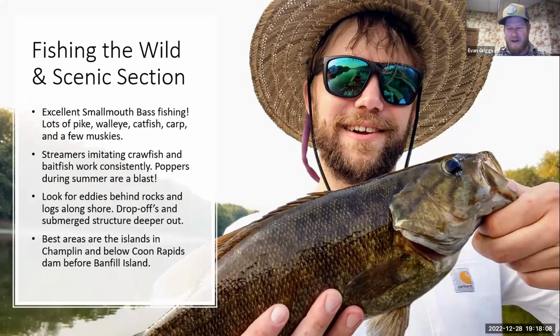That's my buddy Ben, fishing up in the wild and scenic part, holding a cool little bass. That guy ate a popper. This section has awesome bass fishing. It's all cobble rock mixed with sand, really good habitat for them. But you also have the opportunity to catch a lot of northern pike and walleye, channel catfish, my favorite, common carp, and even a few muskies in there. Best flies are your general run-of-the-mill streamer, baitfish and crayfish imitations. Those are going to work anytime, all the time. Poppers and divers and things like that work peak summer into early fall.